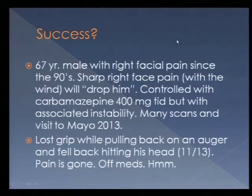So, yeah, I just have to throw this in. This is a guy I've followed since the 90s with right facial pain, obedient to B2, pretty traditional trigeminal neuralgia, and it was wind that would really drive him nuts. Any kind of wind would just drop him to the ground. But it was all controlled. He'd actually been up to Mayo at some point or another.